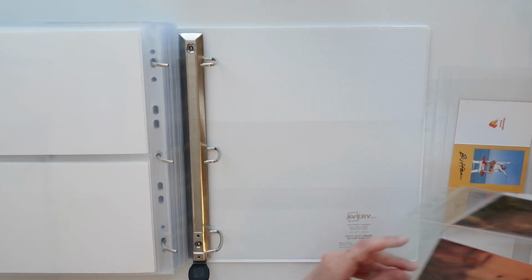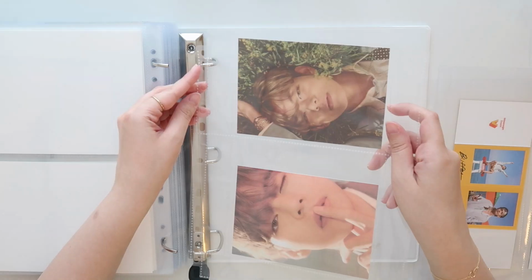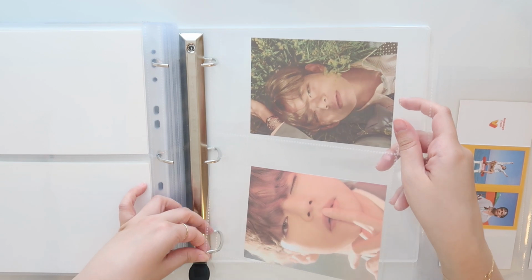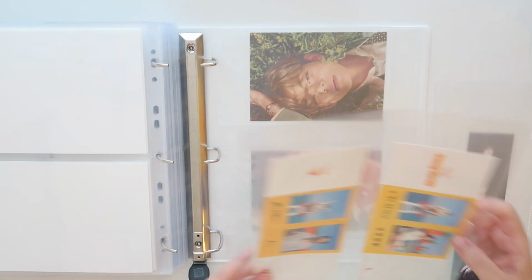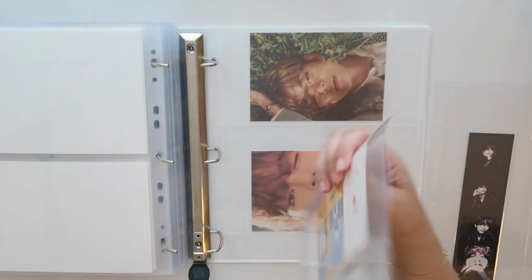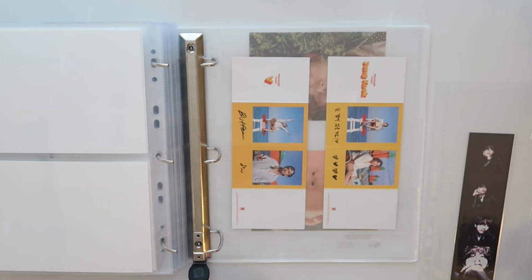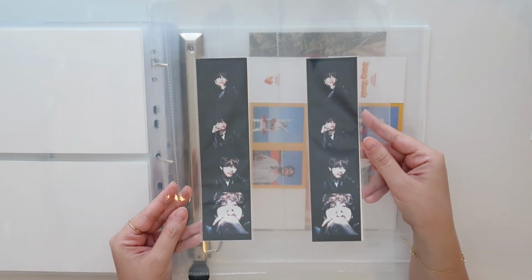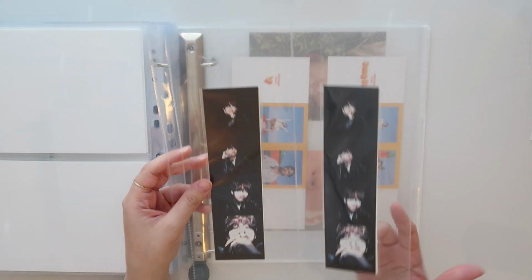So I have Tay's Hive exhibition. So we're gonna be adding that like so. And then I have his, and I have JK's as well, the message card from the butter singles. So put them back here. And then I have Tay's film strip from butter as well. This was if you bought the set off of Weavers.